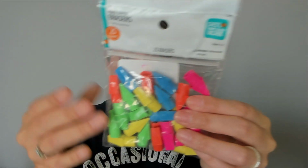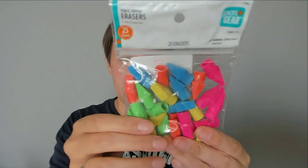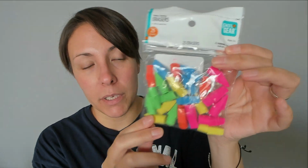And then I did get them extra erasers for their pencils because kids erase a lot, especially my son. In math. You need erasers in math, trust me. I'm pretty sure I got these last year, but yeah, I got them again because they're necessary. They are necessary. There's just 25 pencil type erasers by Pen and Gear, and I actually use them too.